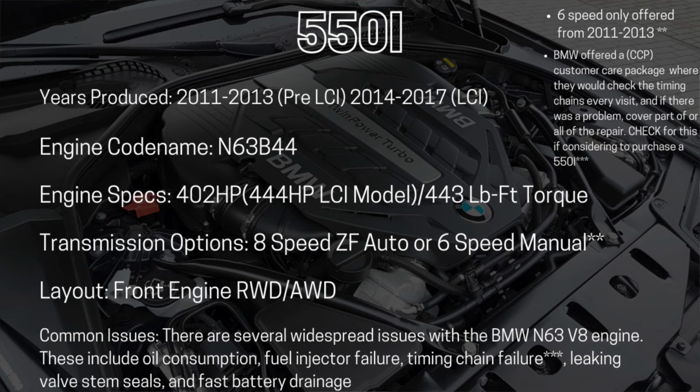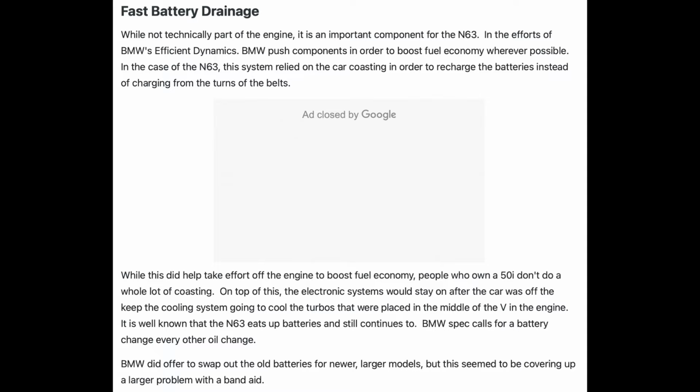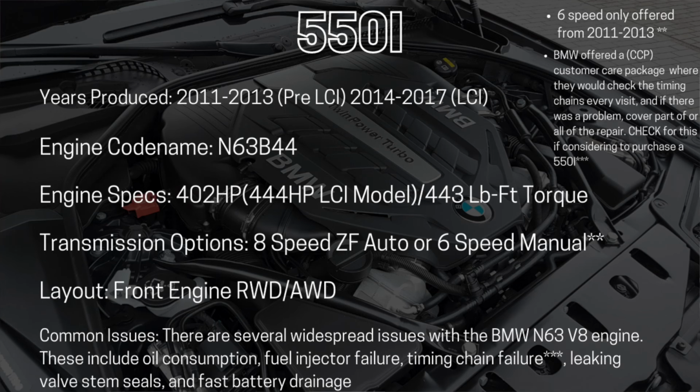And another common issue is that the batteries can drain really fast on these cars. I read that the reason this can happen is because BMW designed these cars to charge the battery off of coasting, not so much off of the belt-driven alternator, in hopes of creating better fuel economy by not putting so much load on the engine. With that comes draining the battery really fast, because not a lot of people with these cars coast. They just kind of drive them hard and fast.